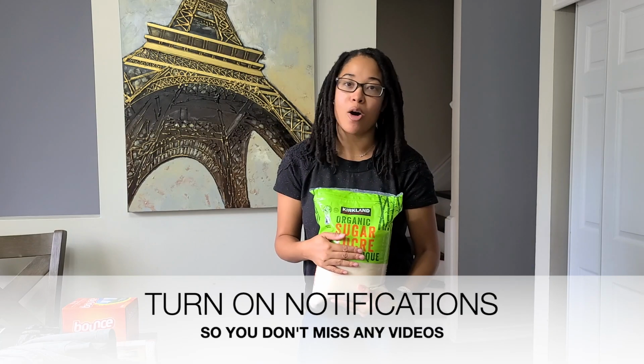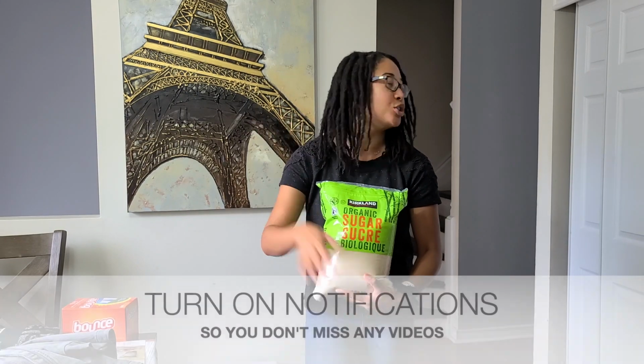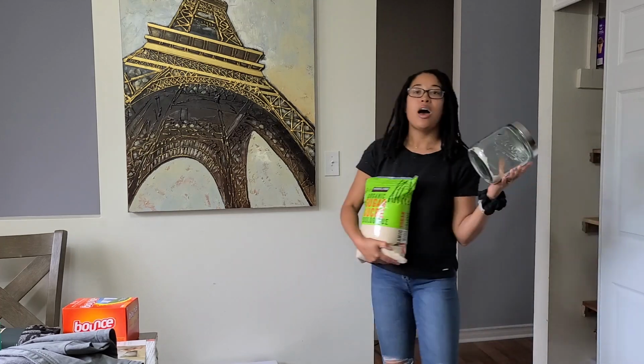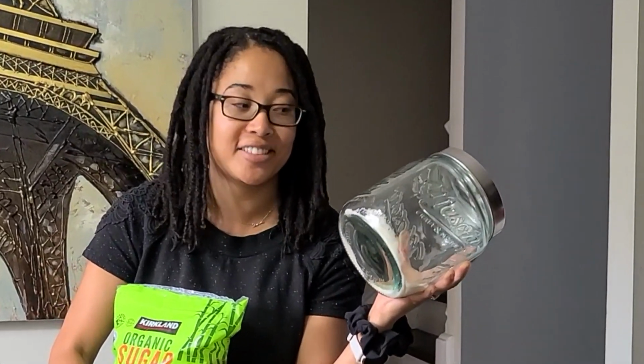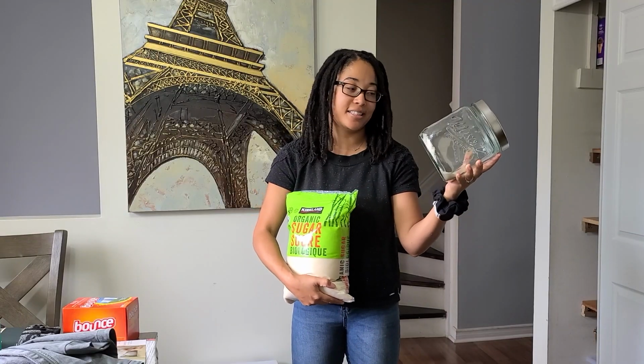And you guys know I'm always baking, and I literally have no sugar left. I wanted to show you guys that I wasn't playing around. This is all the sugar that we have left in the house, and this is not gonna make it.